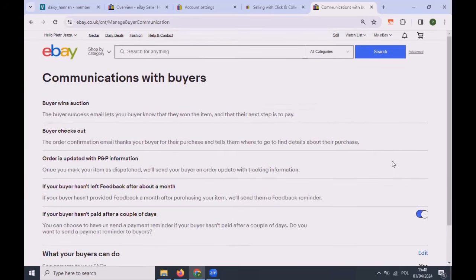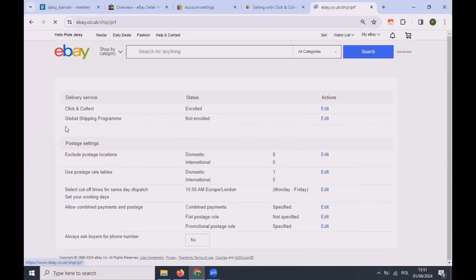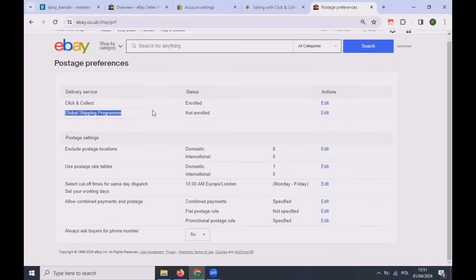So guys, if you click here to postage preferences, you've got click and collect here. As you can see, I'm enrolled into this. You can edit that when you click that edit button: opt in, opt out, all the good stuff. Same here, global shipping program. If you want to sell internationally, opt in, opt out. Again, exclude postage locations. I've got nothing excluded, as you can see. That's what I advise you to do, basically.